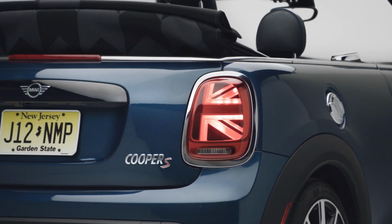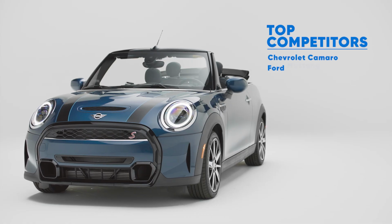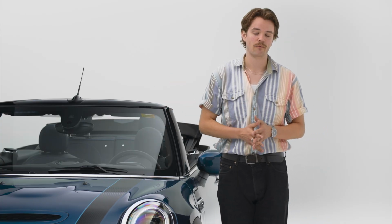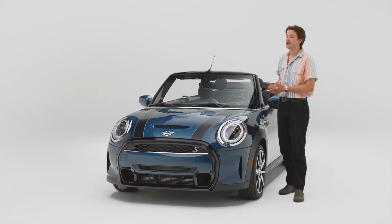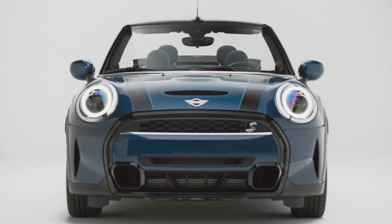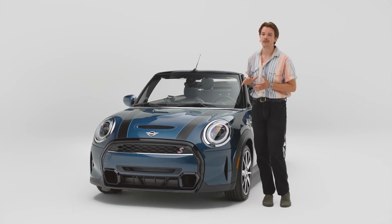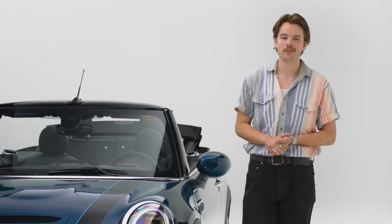This Mini competes with other sporty, affordable convertibles, including the Chevy Camaro, Ford Mustang, and Mazda MX-5 Miata. That said, it's worth noting that this is a very different kind of convertible than those. Those are built on sports car platforms with rear drive. This is a front-wheel drive hatchback. The people buying a Mini, frankly, they're not looking at those cars. They're not comparing to those cars. You want a Mini because of the way it looks and the way it makes you feel. So if you want one of these, it might be the only car you're looking at.